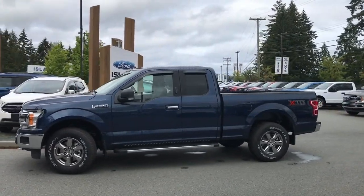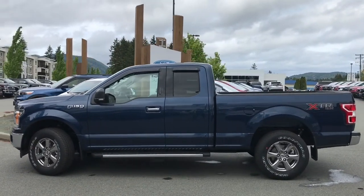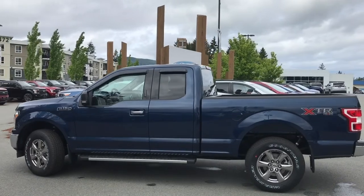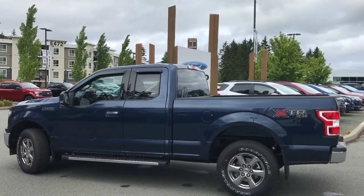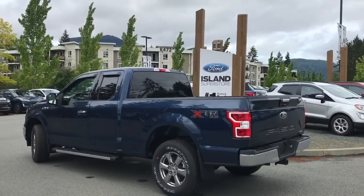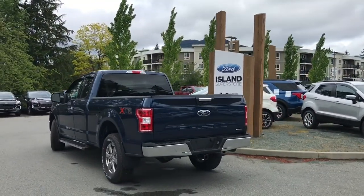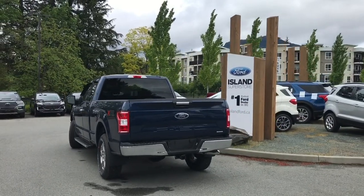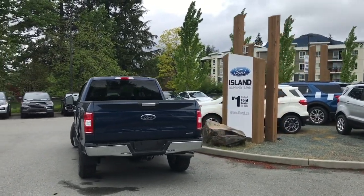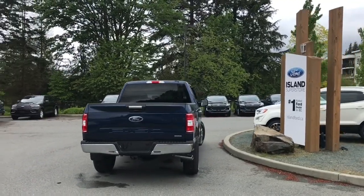Today we're looking at a 2020 F-150 XLT in blue jeans metallic with gray cloth interior, seating for 6, 4 doors, 2 regular, 2 smaller, and a 6.5-foot box. This has a 3.5-liter V6 EcoBoost engine, and it's a 4x4. It also has the XTR package, which adds a little bling with chrome bumper, grille, handles, tow hooks, and running board.